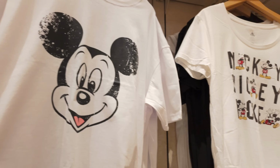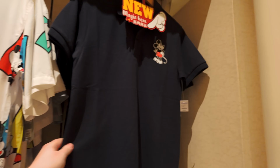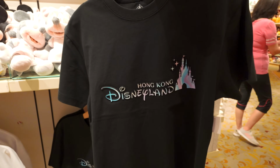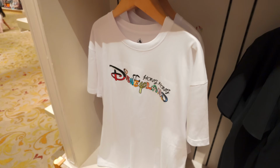That's quite good. I'm looking for something though that has Hong Kong Disneyland on it. That's quite nice. That looks pretty cool. We've got another one down there as well, a white one.